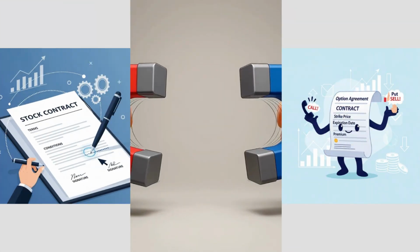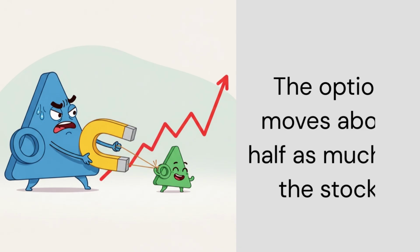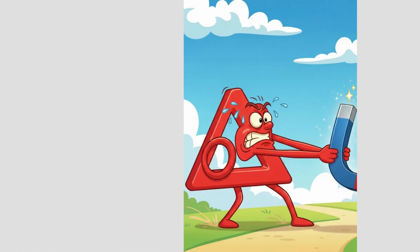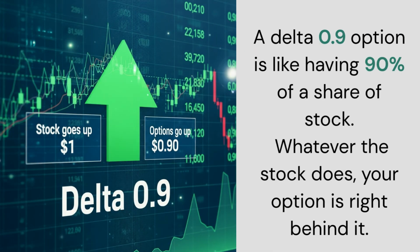Think of the stock and the option like two magnets. If the magnets are very strong, delta 0.9, they move almost together. If they're medium strength, delta 0.5, the option moves halfway. If they're weak, delta 0.1, the pull is tiny. The option barely moves. With a delta of 0.9, the magnets are almost locked.